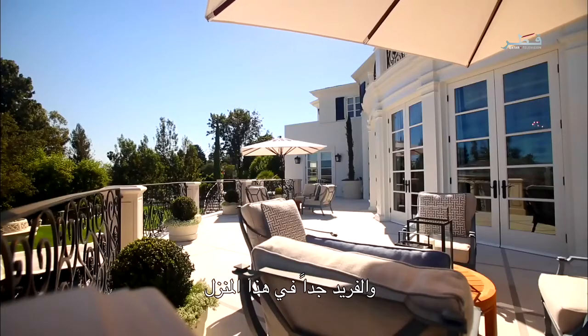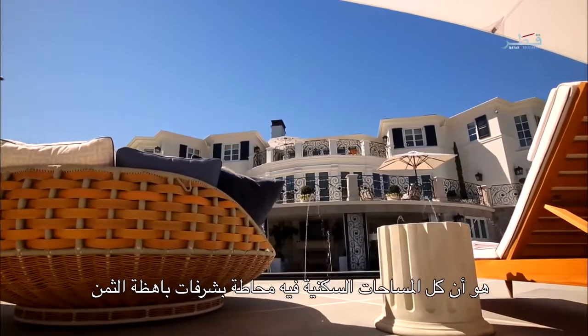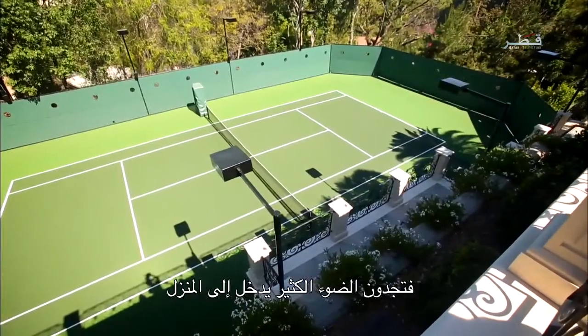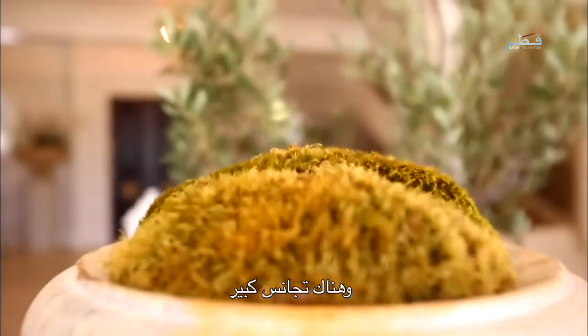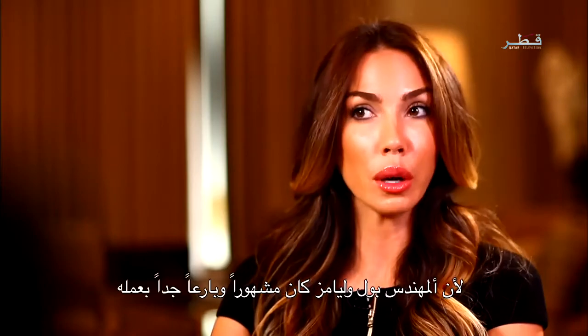One thing that's really unique about the home is that all of the living areas have very expansive exterior balconies throughout. So you find a lot of light coming in the home. You get a lot of great flow because the architect Paul Williams was famous and was really good at what he did.